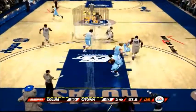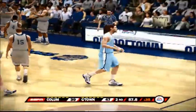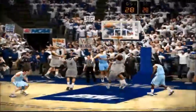No good. Nice defensive rebound. Fill the lane. That's the only way to be able to get some fast break opportunities. And a timeout's called. We got a break in the action.